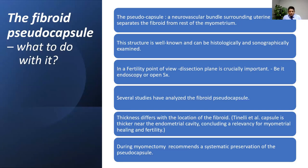Right, so I'm going to talk about a few things about the fibroid and the pseudocapsule, especially for the benefit of registrars who are doing gynaecology. The pseudocapsule is a neurovascular bundle surrounding the fibroid, in between the fibroid and the myometrium. This structure is well known and can be histologically and sonographically examined. You can see it with your eye when you are doing the surgery, so it's macroscopically visible as well.